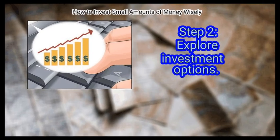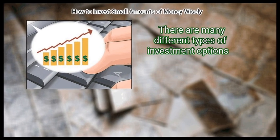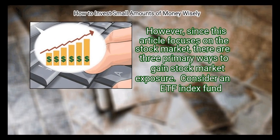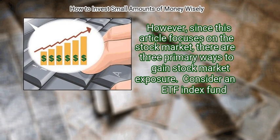Step 2. Explore investment options. There are many different types of investment options. However, since this article focuses on the stock market, there are 3 primary ways to gain stock market exposure. Consider an ETF index fund.